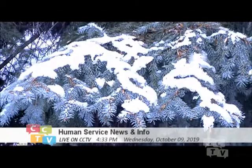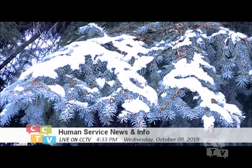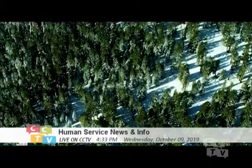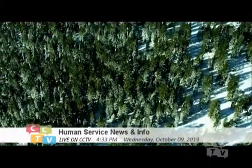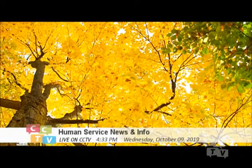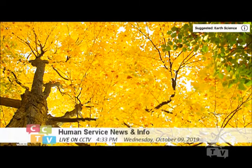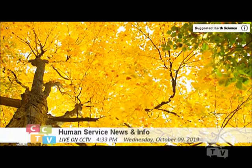Because of this, evergreen trees don't drop their needles in the fall, and so can stay green all year round. This helps evergreens to survive in climates that are too cold for deciduous trees. Now that you know why the leaves change color and fall in the autumn, take a look and see if you can find out what kind of trees live near you.